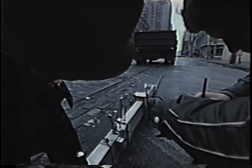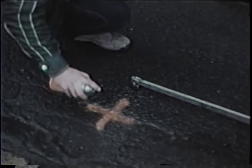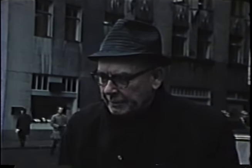What we're doing here is measuring the strength of this pavement now, and we will measure it again after the move has been made to find out whether or not the equipment that is conducting the moving has harmed or damaged the pavement.